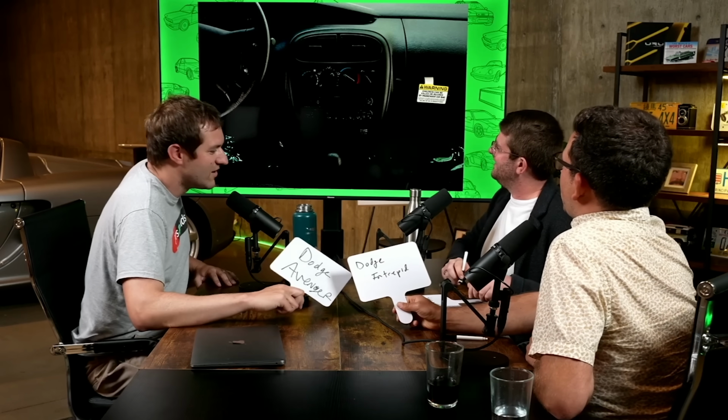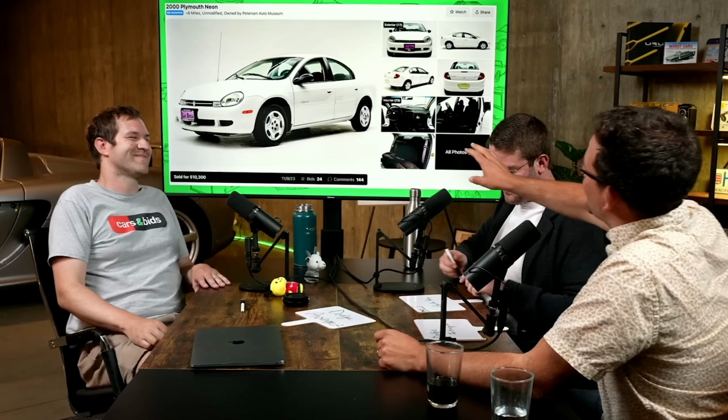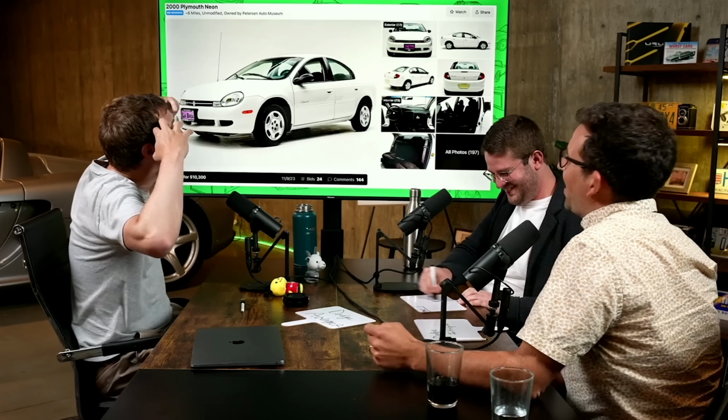All right, put it up. I'm saying Avenger. What did you say? You said Intrepid. Intrepid. No, I don't know. What, Chrysler Sebring? It's not that. What is it? I thought it's a Neon, but so what I was looking at. Damn it! That steering wheel, of course. I didn't even hit my mind.